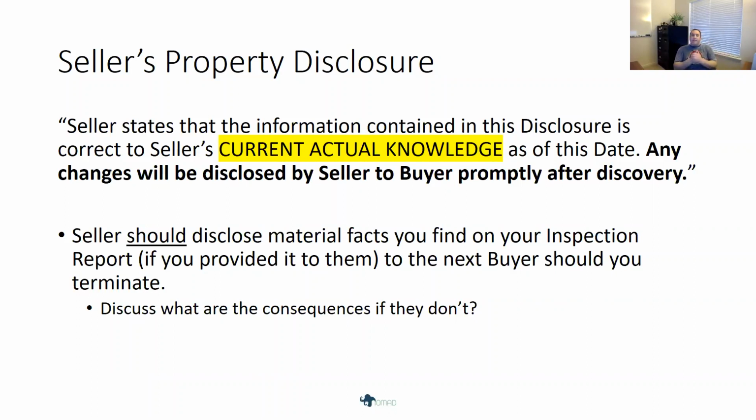So let's say you fill out the seller's property disclosure on January 1st. And on January 15th, you notice a leak in the window, it runs down the window, damages some drywall. You get a handyman out there to fix the leak, fix the window, and everything's fixed. Is that seller's property disclosure then current? Well, it's current as of the date you filled it out, but any changes that happened will be disclosed by seller to buyer promptly after discovery.